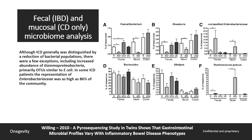So what does this tell us? That essentially, if you have classical ileal Crohn's, we don't need an invasive biopsy to pick up on dysbiosis. And now with better technology, and is also the case in a number of other studies for ulcerative colitis, IBS, and more, we'll pick up on what's needed from fecal samples.